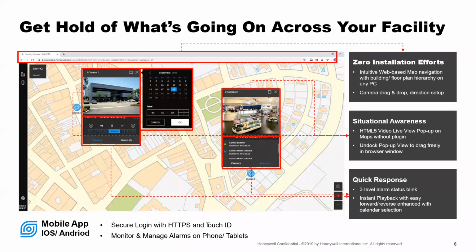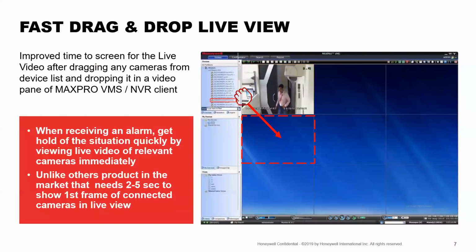Wow, Joseph, this is new. Having maps running on a browser without plugins or ActiveX and able to pop up alarm video on the map is really new for Max Pro. So what else, Joseph? Right, next is the fast drag and drop live view improvement.